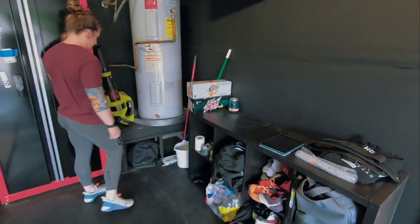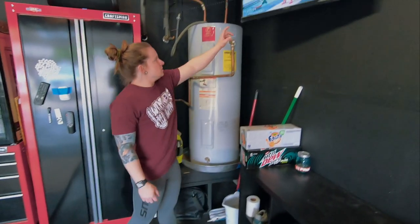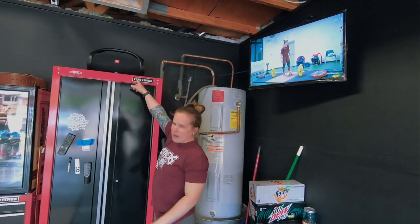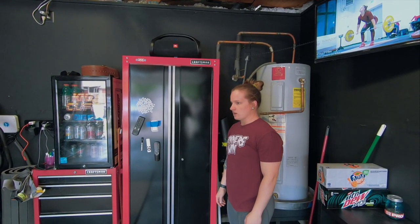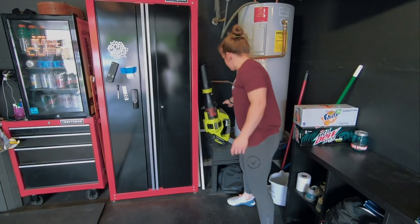Mop. This is my gym bag from when we used to go to the gym. RIP gyms. We have a TV. This TV plays audio out of this boombox, which is super nice because it's loud. Vicky figured out how to make that work. Blower cleans out the gym.